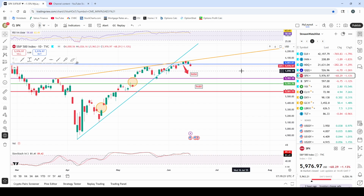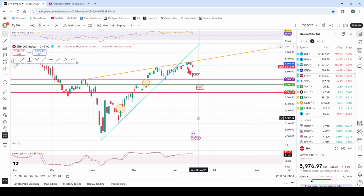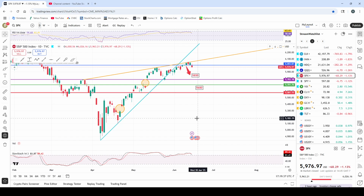So now I am still looking for it to come down to 5850 to test. Right now it's still overbought, so we have quite a lot to correct. But most likely it will hit this purple line right here, and the next one will be 5680 to close this gap right here. Then we'll have a bounce.